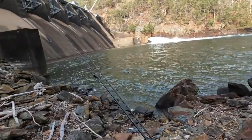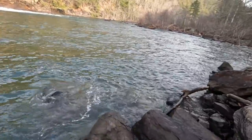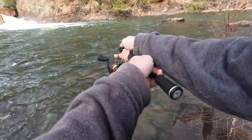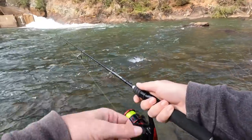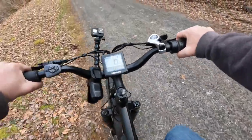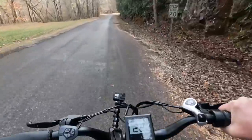All right, we're down below the dam that I wanted to get to. The water's up higher than I thought it would be. Doing over the speed limit.